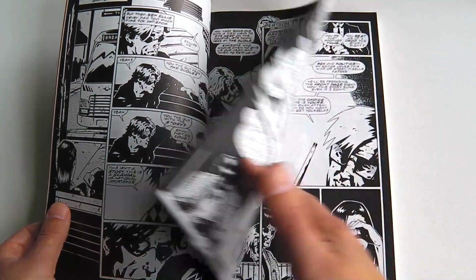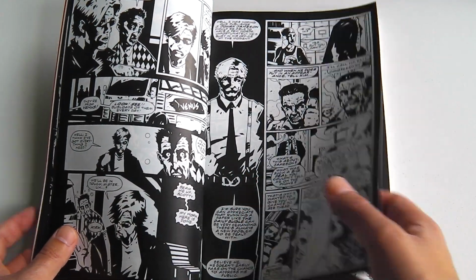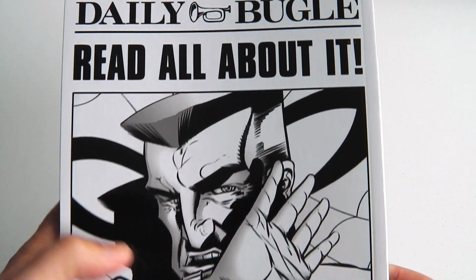And I read this story. I think it's great. I think it's wonderful to read stuff that happens to Spider-Man's supporting cast. So that's number one.